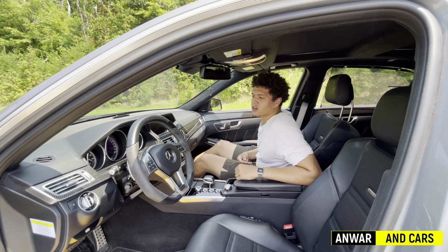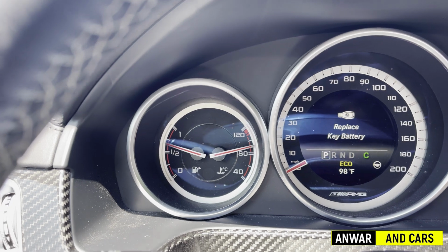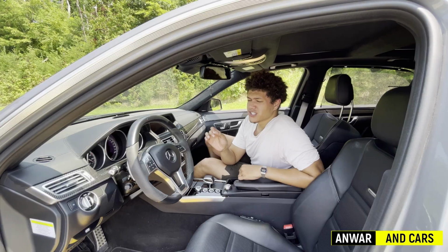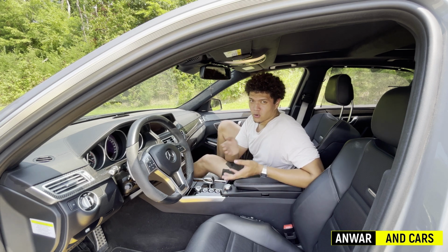Moving on to the interior of the car, starting over on the driver's side, you see 3 big gauges, typical Mercedes of this era. We got the gas and the coolant temp on the left, which is surprising because with a performance car, I think I want an oil temp because that's more performance oriented.